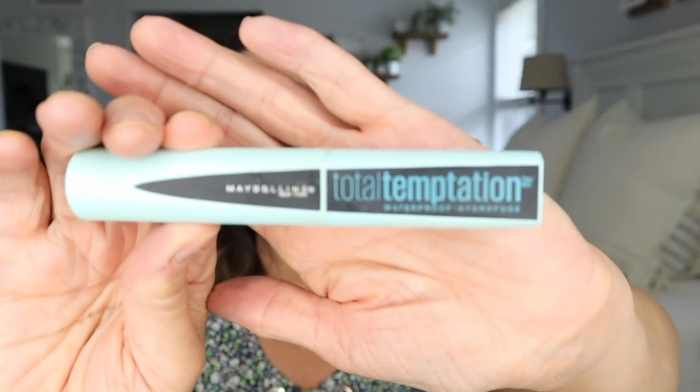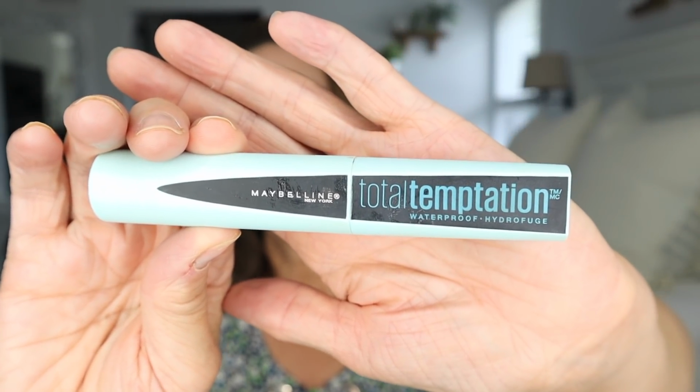I know that this gets a lot of hype. I don't think it's worth it. Okay, you guys know my love of Total Temptation from Maybelline. Can I ever remember it? No, I never remember it, but this is what it looks like. I really do love this mascara.